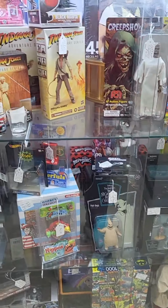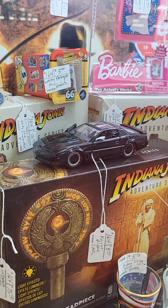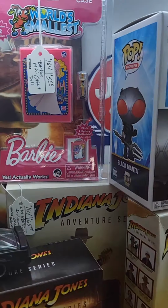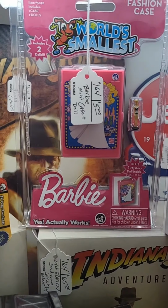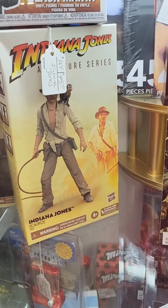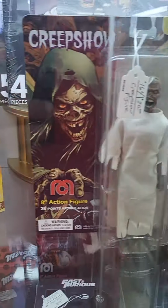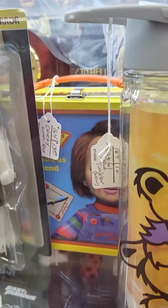Now we got another cool, interesting case. Here, look at this. Knight Rider, Wacky Packages, Mini Chef Boyardee. I don't know. Barbie. Look at that. Is that the world's smallest Barbie doll in there? Yes. Look at that. The world's smallest Barbie doll. Black Manta, Indiana Jones. It's like a model kit. Look at that. That's cool.